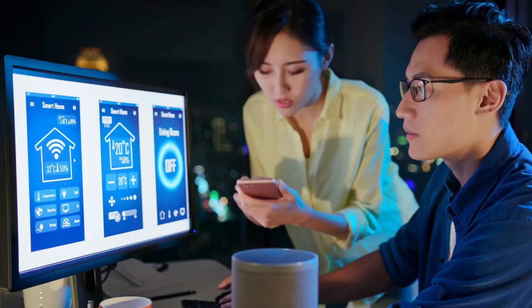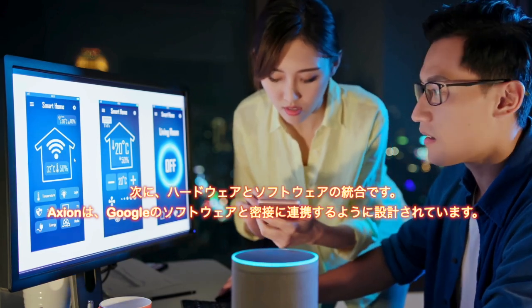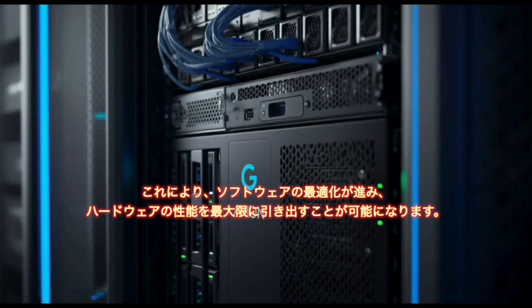Next, there's the integration of hardware and software. Axion is designed to work closely with Google's software. This will allow for software optimization and maximize hardware performance.